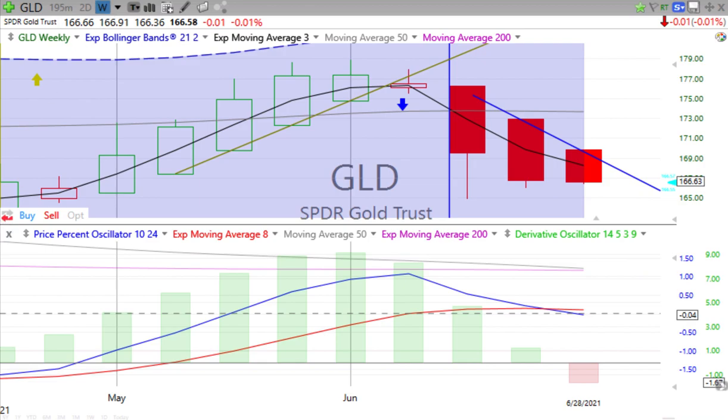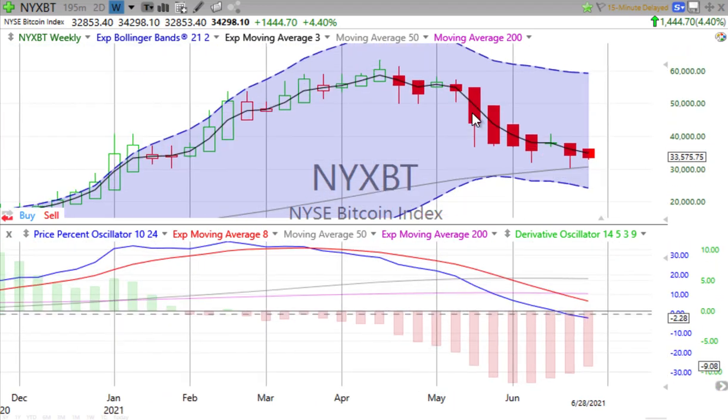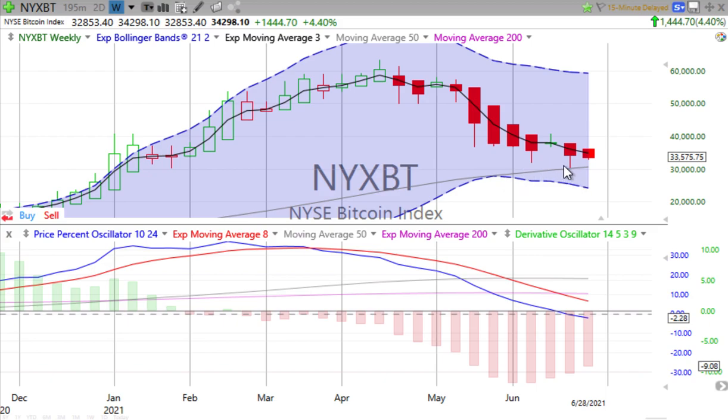A bright spot, and again for Bitcoin this isn't much, but Bitcoin up for the day 4.40%. Now we look at this weekly chart, you can see we've not hit the low of last week, which is the most recent low in Bitcoin over many, many months. Price percent oscillator still heading down. Derivative oscillator negative, losing downward momentum.